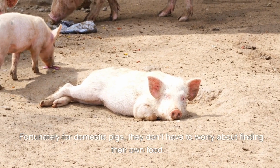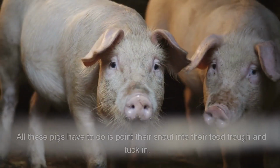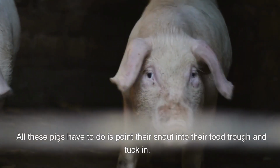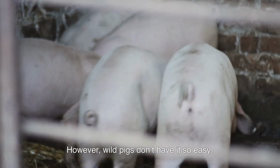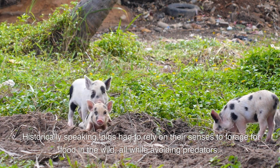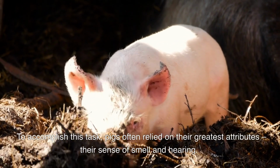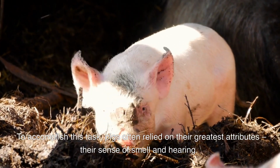Fortunately for domestic pigs, they don't have to worry about finding their own food. All these pigs have to do is point their snout into their food trough and tuck in. However, wild pigs don't have it so easy. Historically speaking, pigs had to rely on their senses to forage for food in the wild, or while avoiding predators. To accomplish this task, pigs often relied on their greatest attributes, their sense of smell and hearing.